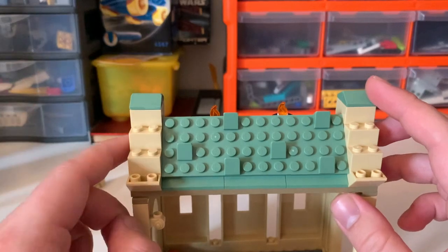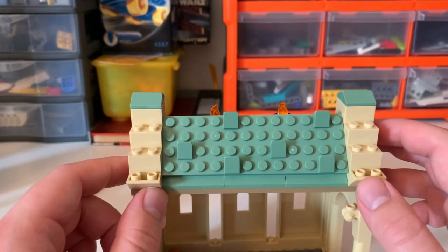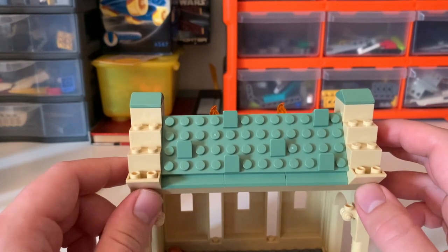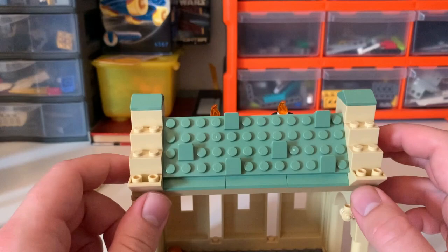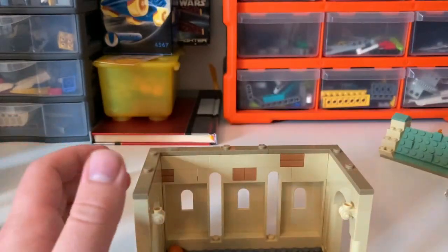But when we get to the tower, you'll see some of the large cone pieces, which I really wish had come in dark bluish grey because they're a little pricey and it's always good to have some more of them. But anyway, we'll get to that in a minute. So that is the roof, which is nice and can be taken off modularly.